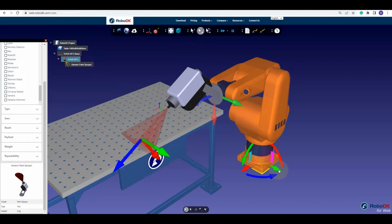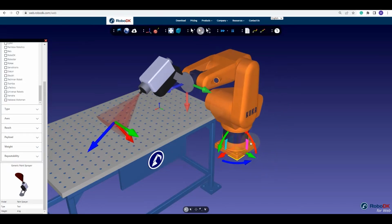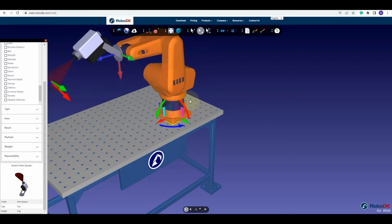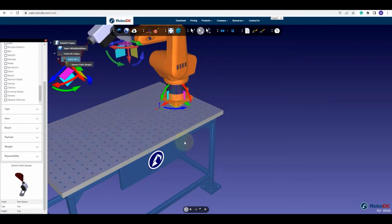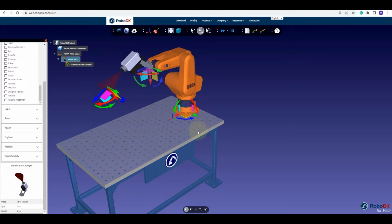Let me do that. I will now use my mouse pointer to click on the green axis in there, the Y axis. I want to get that robot right in there. Let me get it to the side, and this looks much better. And this is what moving the frame, or the reference frame, means.